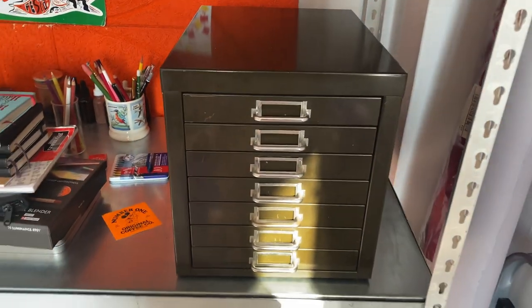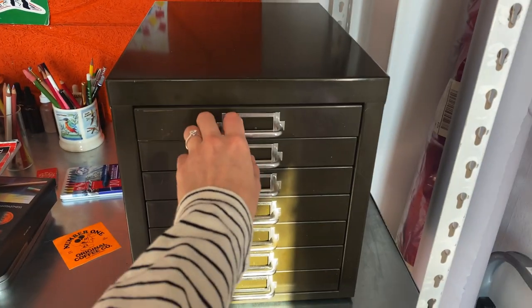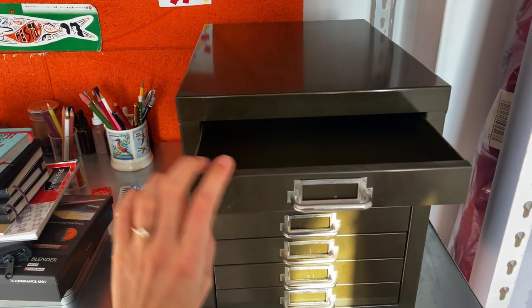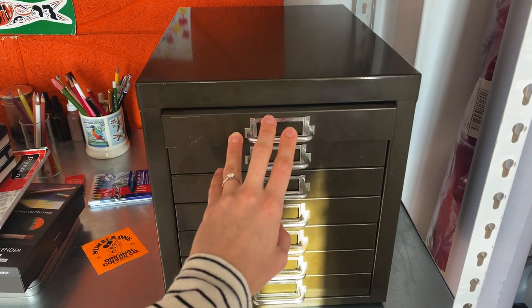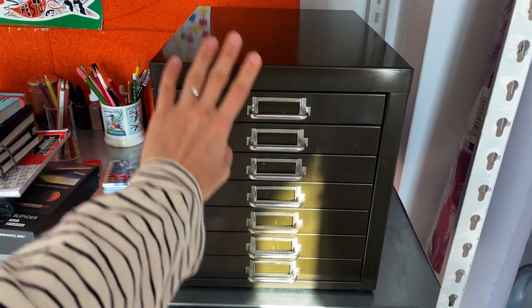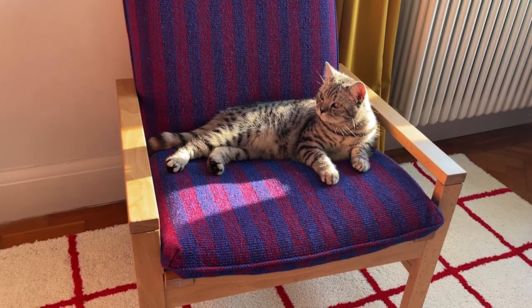And then we actually got these drawers on an auction, and they're super cool because firstly they're very sturdy, then they have these really shallow shelves, so they're going to be really, really perfect to organize prints and stickers and things like that. So today I'm going to clean them and then move some of my products onto them and label the little things.